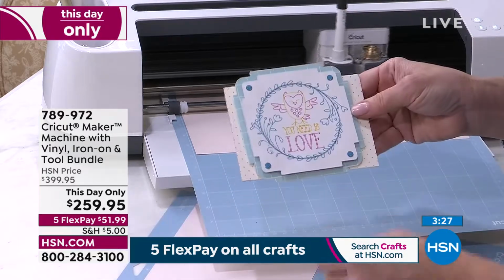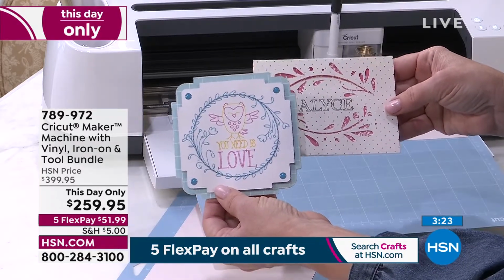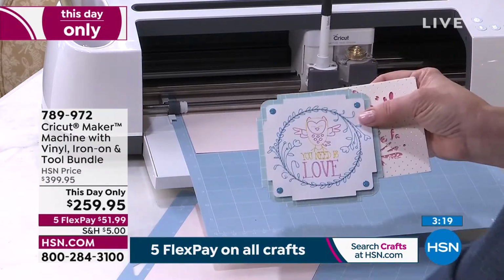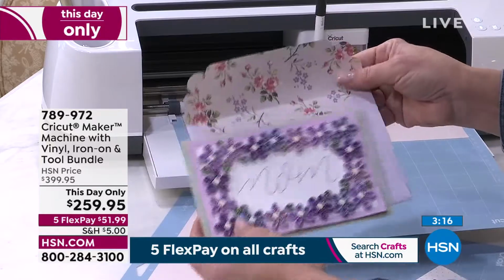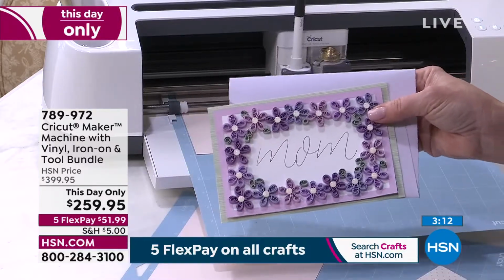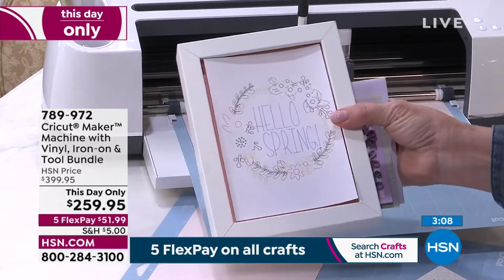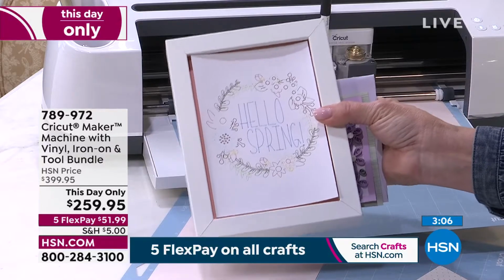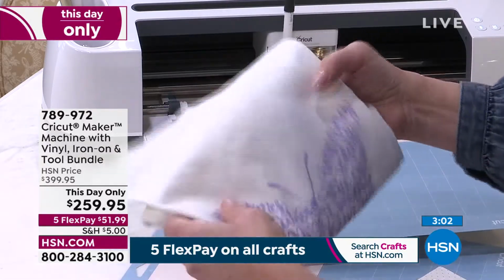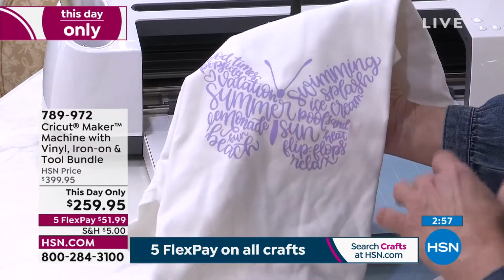It's one of those things that when you start to think about all the things in your life that you want to actually make for someone, you want to create a personalized card, or Mother's Day is coming up and you want to make something that's completely specific to your mom, or today, here we are, Hello Spring. This is where the Maker is really going to outshine anything that you've ever seen in this space, meaning that this is the very, very best machine.